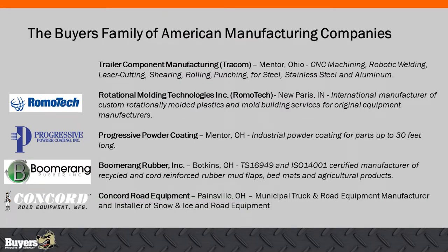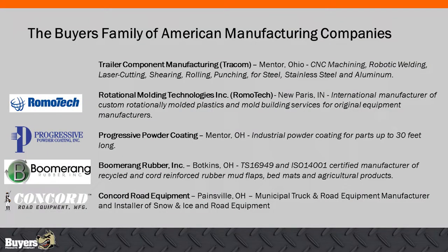That's where you see some of our poly hoppers. The powder coating company we own as well. And then Boomerang Rubber, which is a separate company that you probably have bought from, for your rubber mud flaps. We do truck beds. We do it for the OEMs as well. And then the most recent acquisition is Concord Road Equipment in Painesville, Ohio. So they're also a manufacturer as well as distribution, do truck installs, and have been in the municipal snow and ice for quite a while.